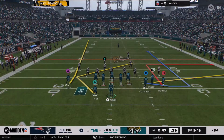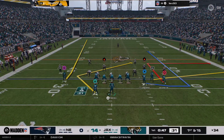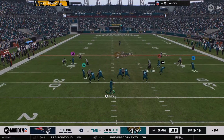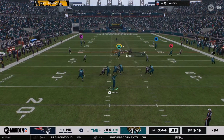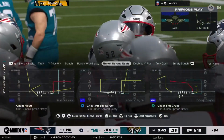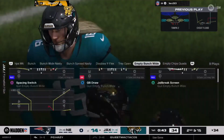The false start backs him up 5, 1st and 15. Hey, easy, Ralph. Hey, Soko, hot. Now Lawrence. This will be incomplete. Oh, a dream chance for a D lineman, but he couldn't pull that one in.